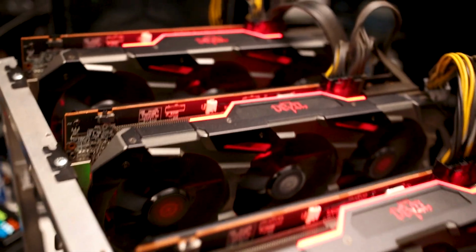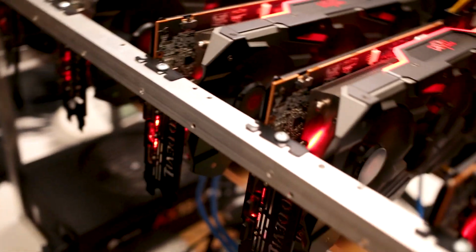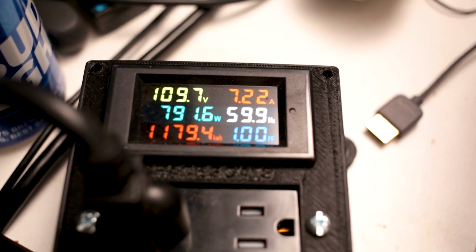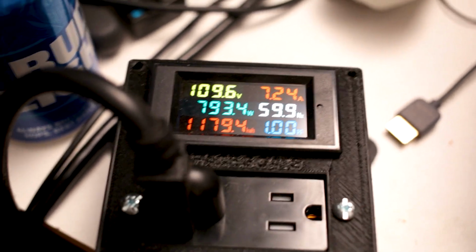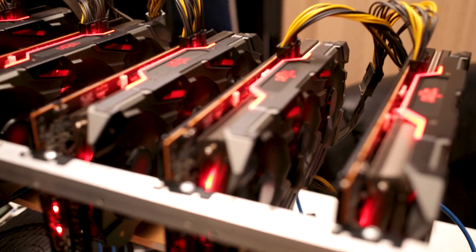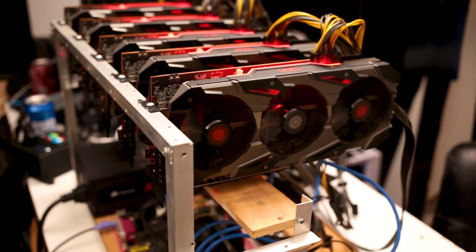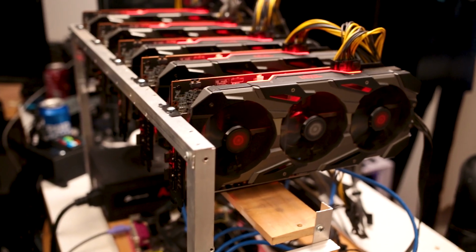But it's all 5700 XT Red Devils, so they hash about 54 to 55 mega hash a second. Currently running at, we can see here, 790 watts. So when it cools a little bit more, when the cards are a little cooler, it goes down to about 780. Right now about 790 watts. So I'm going to go ahead, get it powered down, and then we are going to move it into the crypto mining basement and pretty much have it run down there for the time until I get another tent to put it in. So let's go ahead and move it and get it down there.